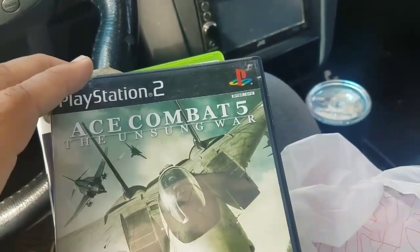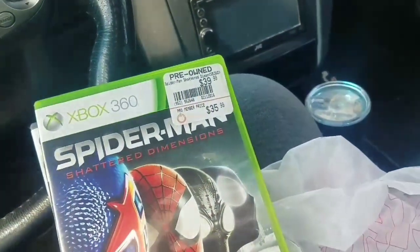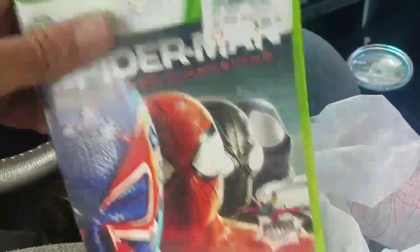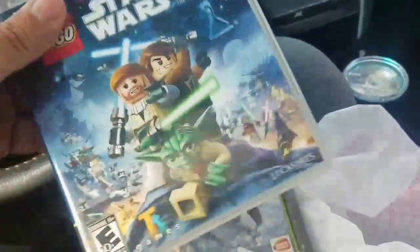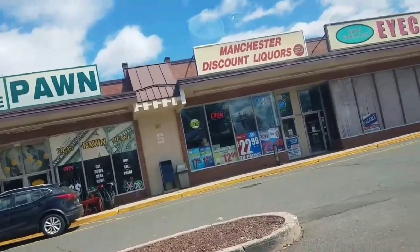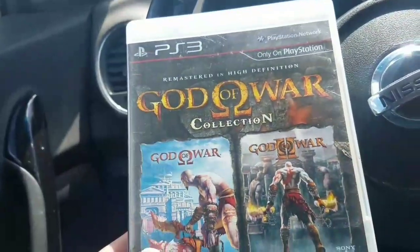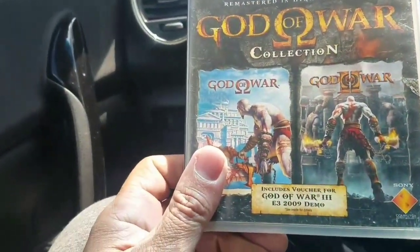Those two were Ace Combat 5, Sun War, and Midnight Club. I also picked up Spider-Man Shattered Dimensions, Lego Star Wars 3, and I believe Lego the Movie is also in there. And at a pawn shop over here, God of War collection for $3.